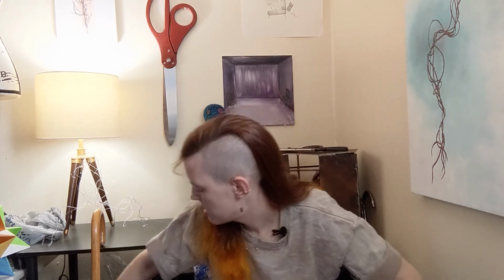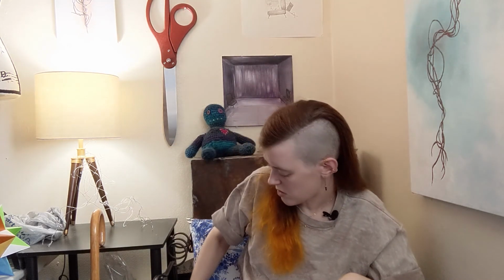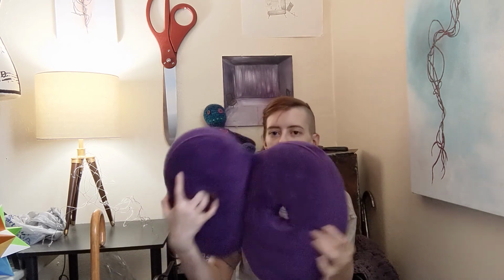Then my last one is this seat cushion. I could have been sitting on it this whole time. I got this off of Amazon too. It folds up and you just sit on it.